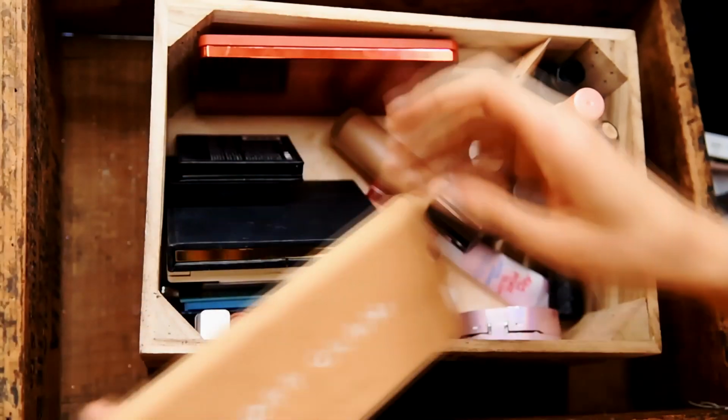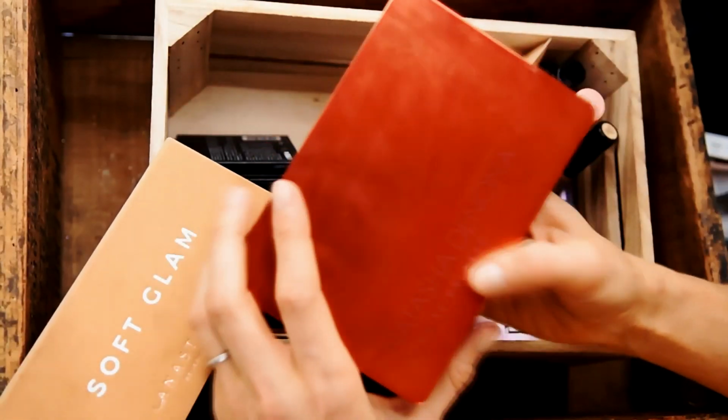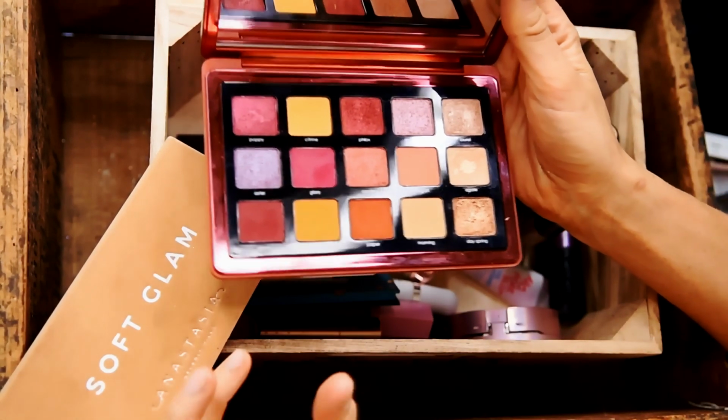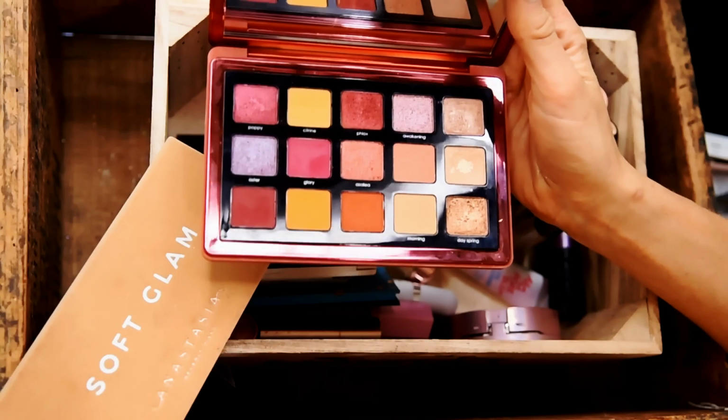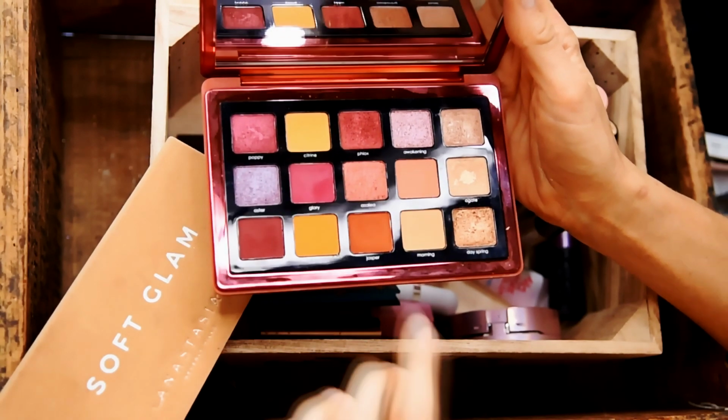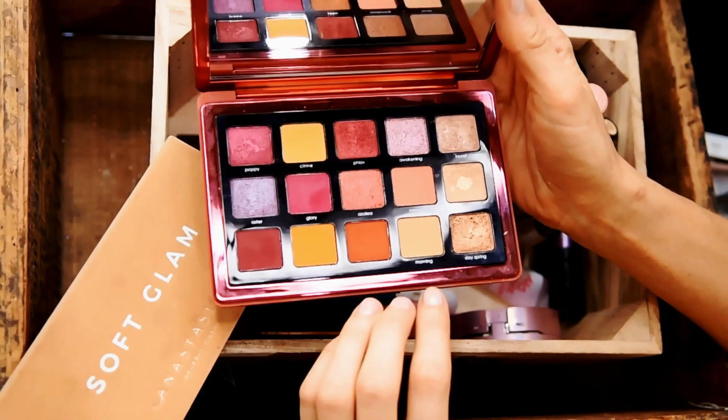So the other ones I also picked out are the Natasha Denona Sunrise palette. You guys know I've been loving this one lately. Such a fun palette for summer. Love the fun colors in here, but this thing is pretty expensive, $65, which is very, very expensive. This is the most expensive eyeshadow palette that I have in my collection.